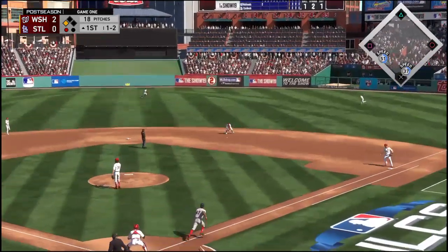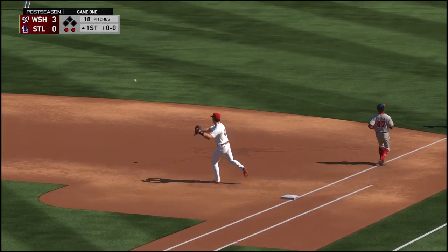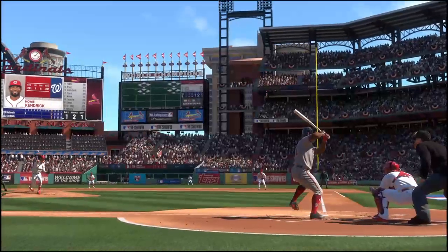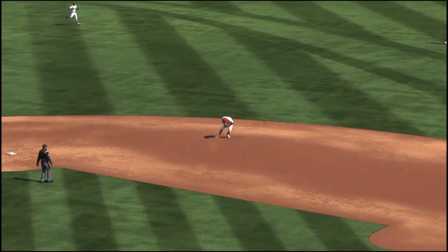Hit out towards second. Throw to first is in time, but meanwhile the runner is in to score. That grounder was hard hit, and sometimes the runner at third will have to hold on a ball like that, but he was off on contact, and they opted to take the out at first instead.